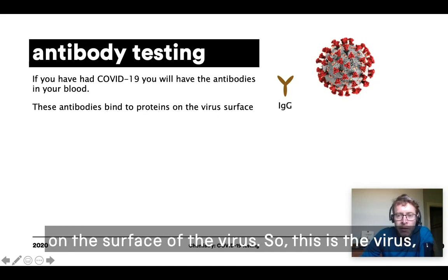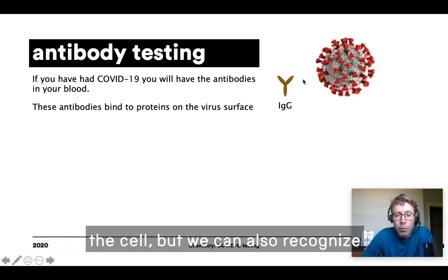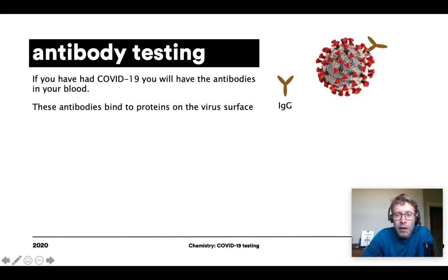So this is the virus. These little proteins stick off. Again, these are what the virus uses to open the cell, but we can also recognize those with antibodies. So your antibodies come zooming in. They recognize these and they stick to them.